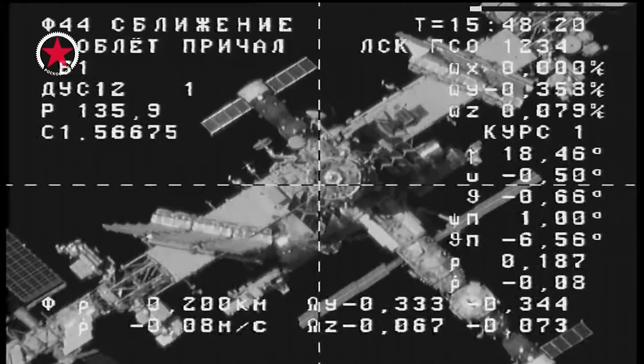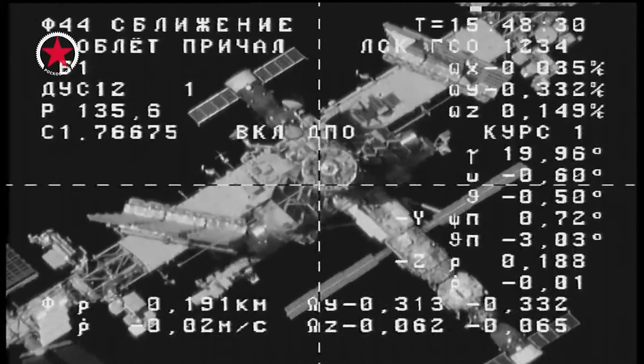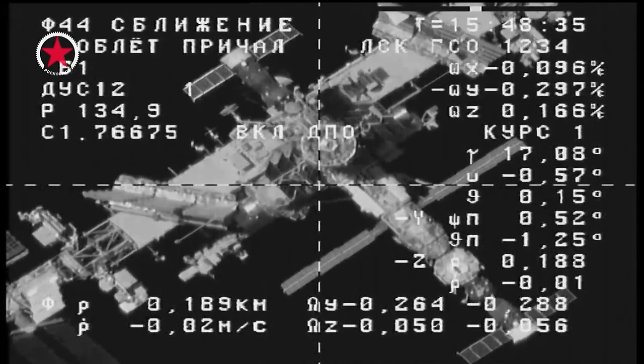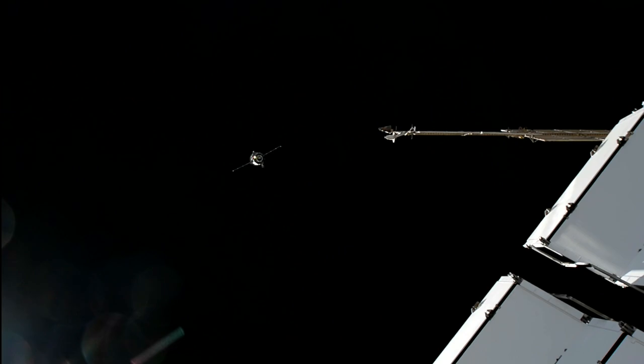I have the flag of final approach. Copy that. And Progress is in the process of rotating itself so that its solar arrays are in the right orientation angularly for final approach to docking to Zvezda. Copy. The dimensions are about 1.3 squares on the big diameter. And you see some small firings of the engines there to help orient Progress for docking. So the roll maneuver is ongoing. Copy. We are observing that as well.